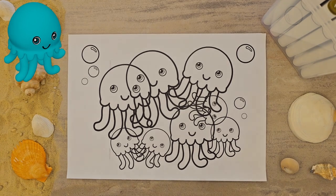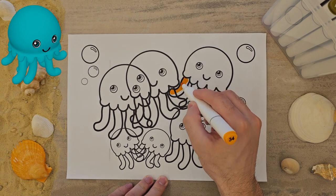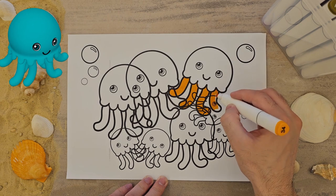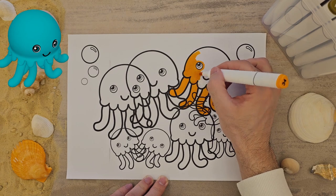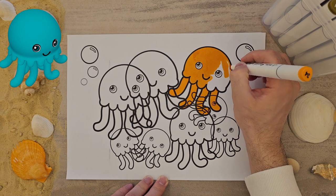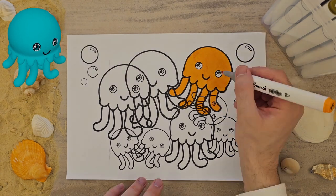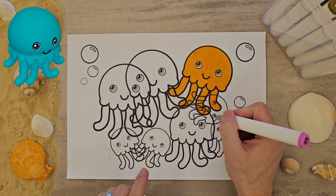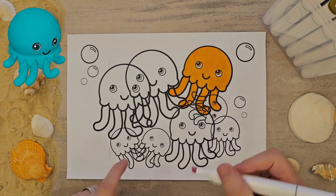How many jellyfish do you see? Let's count together. 1. Excellent. Orange. Two.